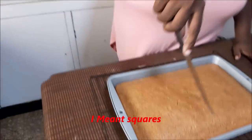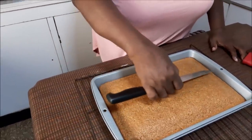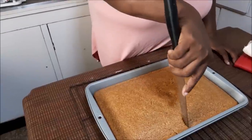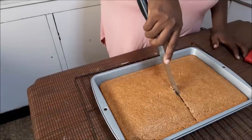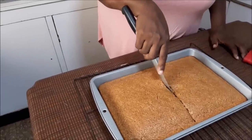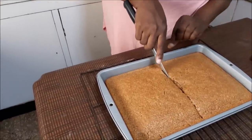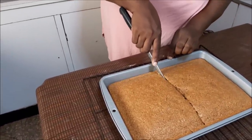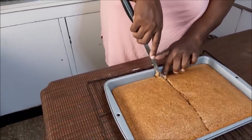Okay, so we do our toto in cubes. I do mine in cubes. So you might want to start, I always do it like this. Try to get it even. So you'll start right here, very gently as you go along. Make sure your knife is clean, and you try to get it off. Sometimes you might not get it even, but we want to take out a piece of it. But let me tell you, warm toto is always the best.